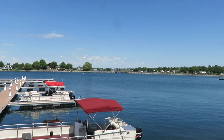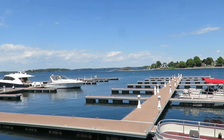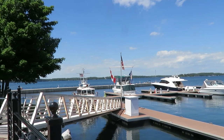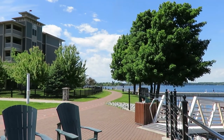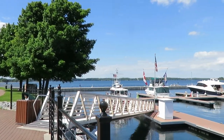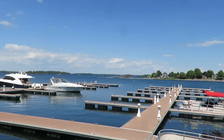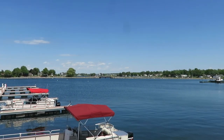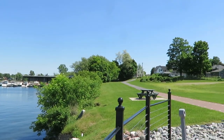We are walking around the town of Clayton, or the village of Clayton. There's a really nice walking path that's right along the water. It runs along behind this really nice hotel. And we've been walking and going through the downtown area. Very pretty, beautiful day. It's June 4th or 5th, and it's about 70 degrees. Beautiful sunshine, just really nice.